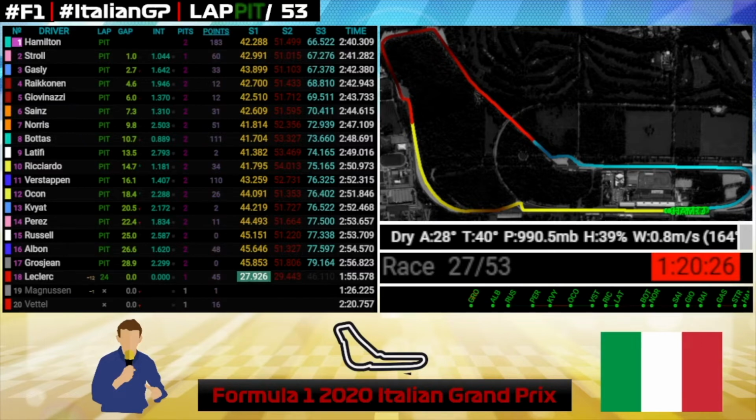Here's an interesting thing for you. Now, when the red flag comes out, there is an option for the race director to restart the race with the five light procedure. Bit like the old days. We haven't had that. We haven't had a reason because it only came in 2019. Let's go over to Karun Chandhok now.